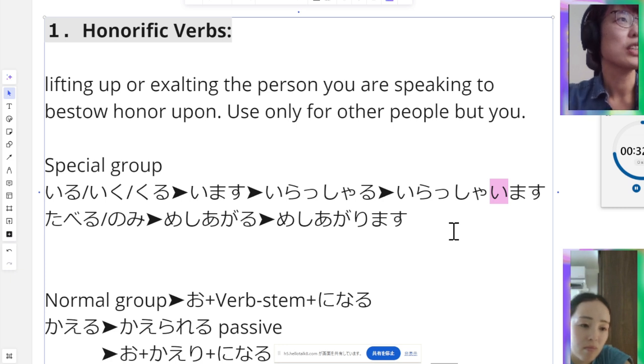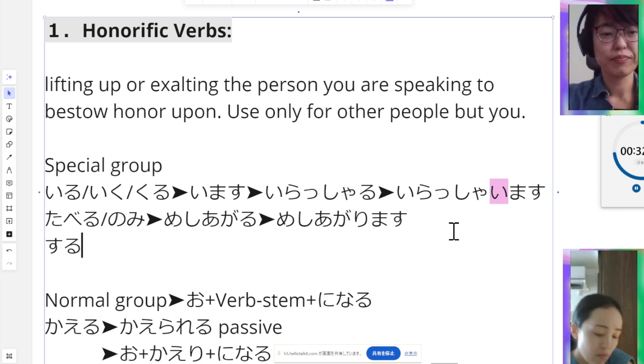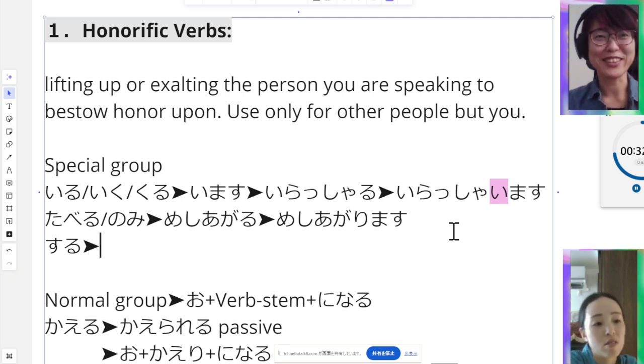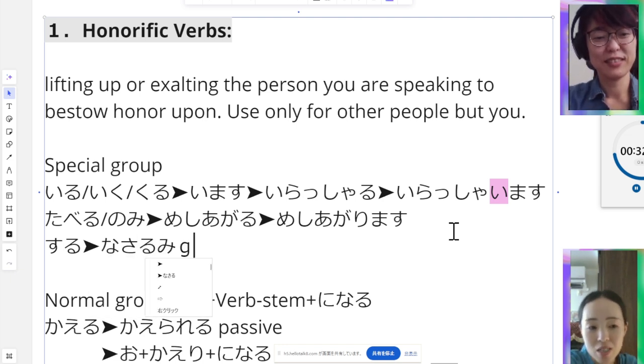Of course, let's go to this one. する. なさる. します. 今日日本語の勉強しますか？ します. Honorific.